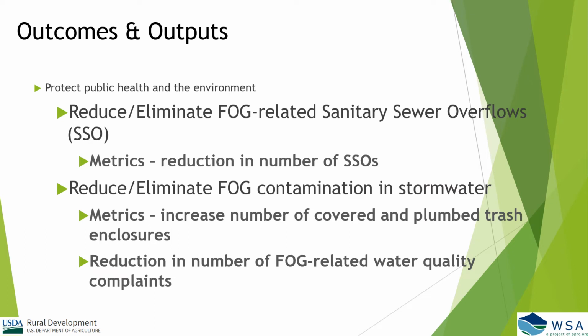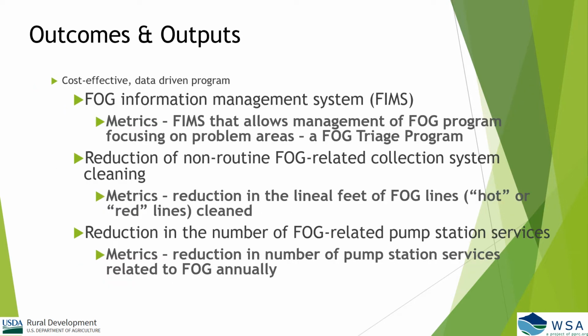First, protecting public health and the environment. We want a program that reduces or eliminates fog-related SSOs, contamination to stormwater, and water quality complaints. We also want to be able to capture data on these topics.